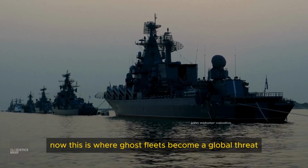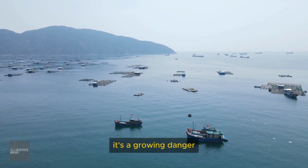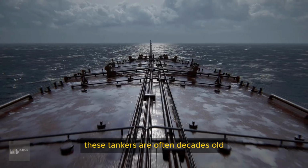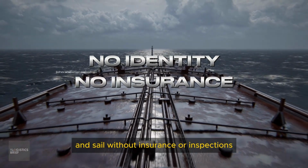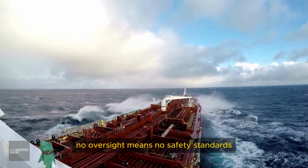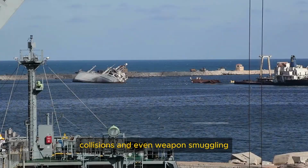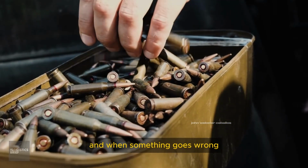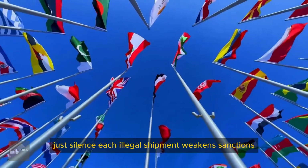Now this is where ghost fleets become a global threat. This isn't just a clever workaround, it's a growing danger. These tankers are often decades old, poorly maintained, and sail without insurance or inspections. No oversight means no safety standards, no accountability. They've been linked to oil spills, collisions, and even weapons smuggling. And when something goes wrong, there's no flag to blame. No owner to fine, just silence.